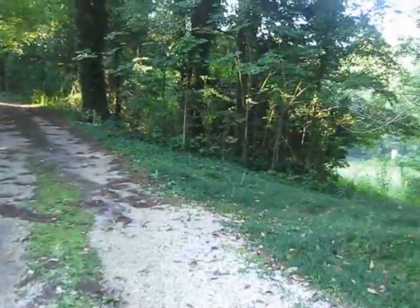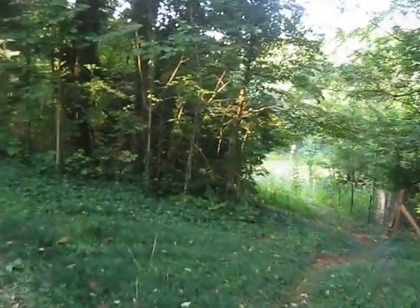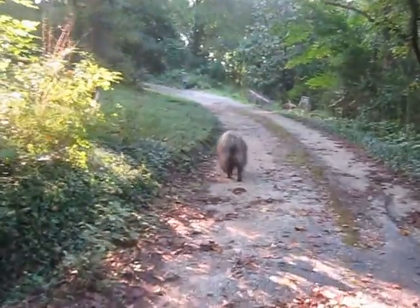There's a little path to the side that goes down to the pasture. On the left is where the house is. A lot of trees, lot of ivy. I don't know what was up with the ivy, but this whole area is just full of ivy. You can see the house was nestled in there, so it's very private. Coming up the driveway.